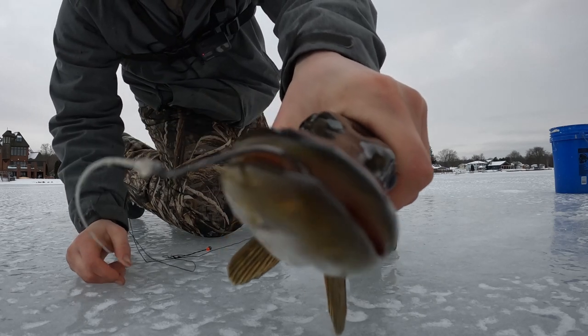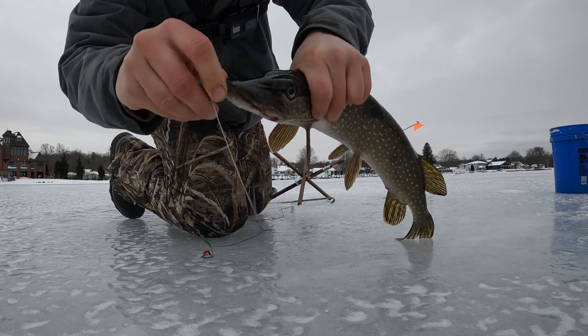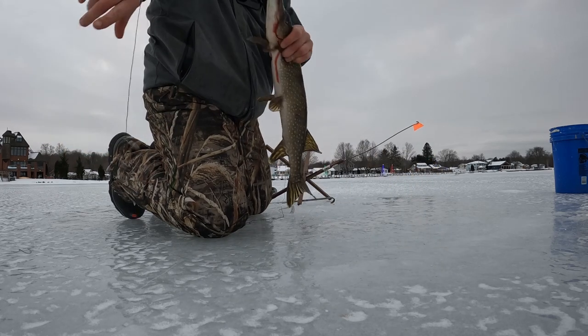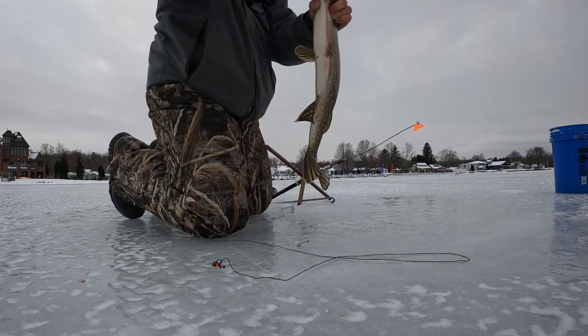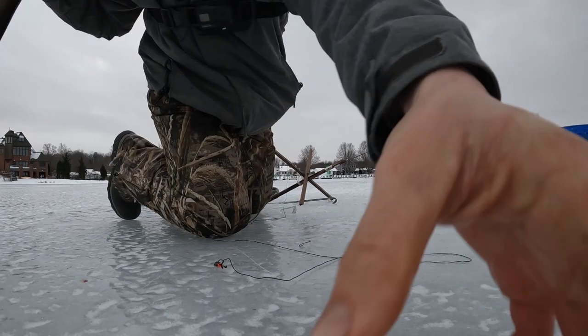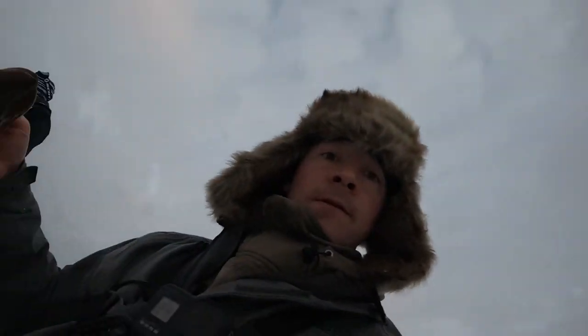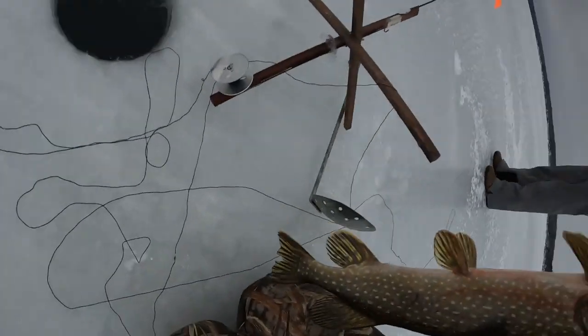Look at that hook. Is this the butthole? We got a few out of this one. Man, we've got a few. Yeah, this is a money hole right here. This is a money hole. Technically, I think this can go in the water right now.